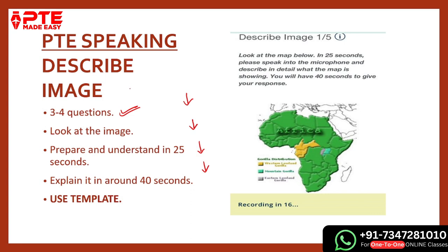So, describe image, as I have already mentioned, is an arduous task. Here you have a total of 3 to 4 questions. You are going to look at the image. You get only 25 seconds to prepare and understand. And then you have to explain it in around 40 seconds. When you go through our templates for every single question type of describe image, you'll get to know how to answer a particular question elaborately. So don't worry about it.